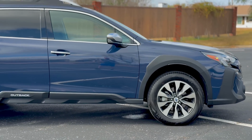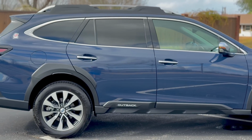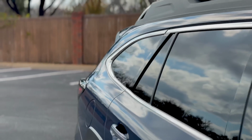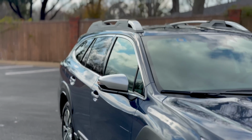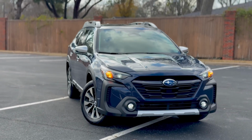In fact, I told you when you said we were getting a Subaru that I hoped it was this color, and it was. So I'm very happy, although right now I can see all the dust on it. Let me get the actual name of it. There we go, Cosmic Blue Pearl.